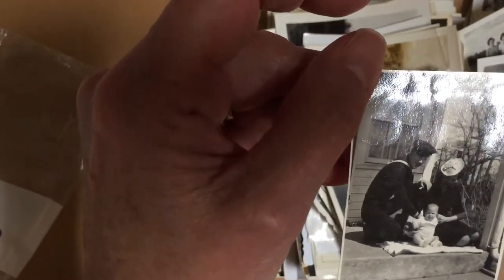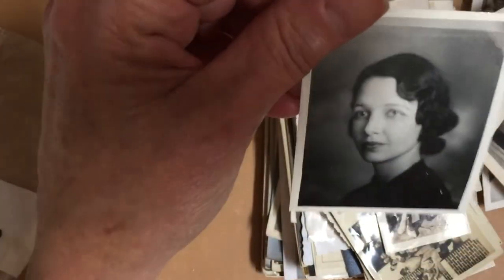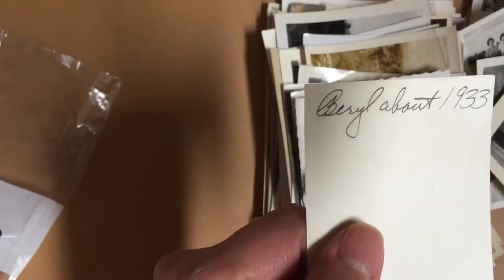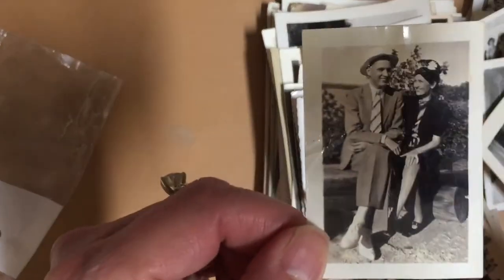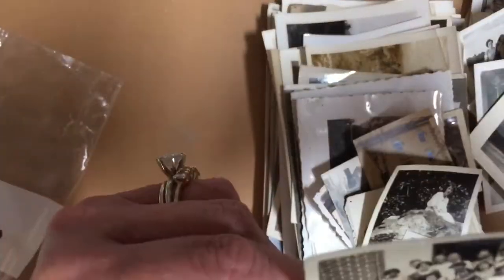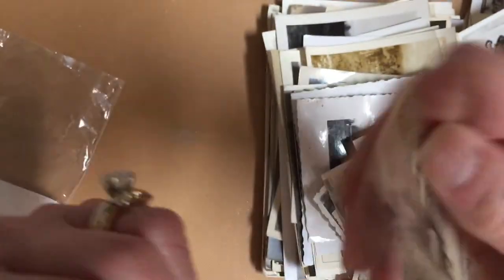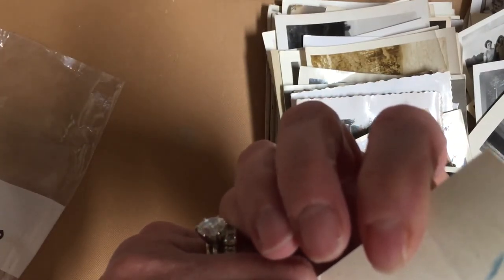That's nice, a sailor, a Navy guy. Doesn't that look like Loretta Young? That's what I thought when I saw it. That looks just like Loretta Young, but it's Beryl, about 1933. So it isn't Loretta, it's Beryl. Pretty woman. There's a dapper guy. School or church picture. That looks like the 30s.